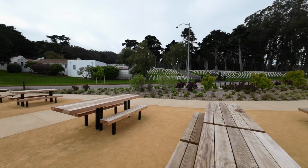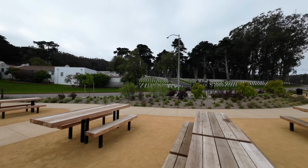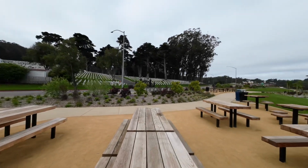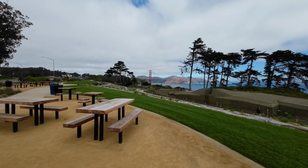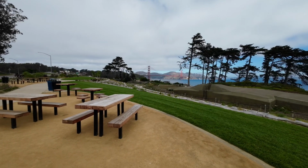I want to say for about a lot of years, these guys laid to rest right there have the best view in the world right there. Can't argue with that. Can't argue with that. I made this.